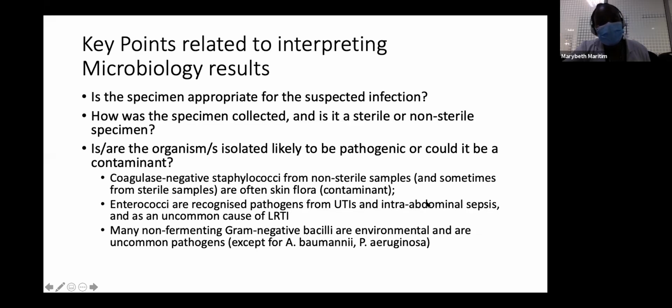In addition, again, Enterococci can cause intra-abdominal sepsis. However, it's a very rare cause of lower respiratory tract infection. So if there's an isolate of a patient where Enterococci is isolated from the lower respiratory tract infection, it may not be really the organism that's explaining that infection, and most often we'd have to query.